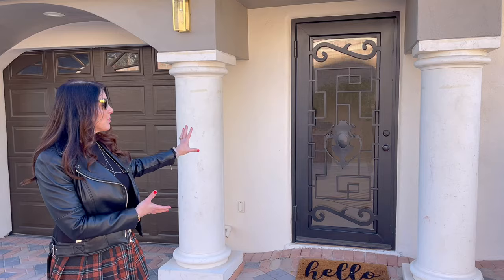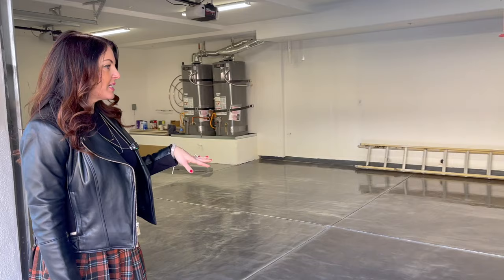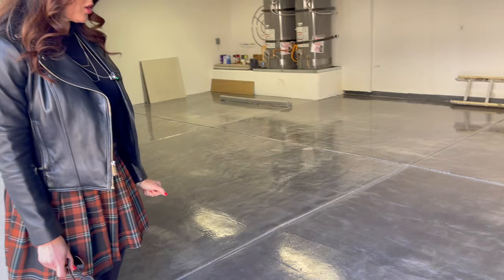And we're gonna get to that in a second. But let me show you the inside of the garage space. Fantastic 4-car garage. This leads you to the basement level, which we're actually gonna finish at, but you've got the polished concrete on the floors. So really nice and easy to keep clean.